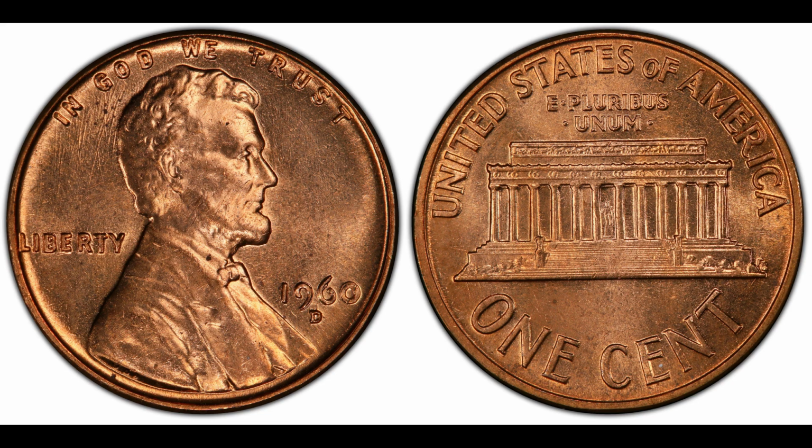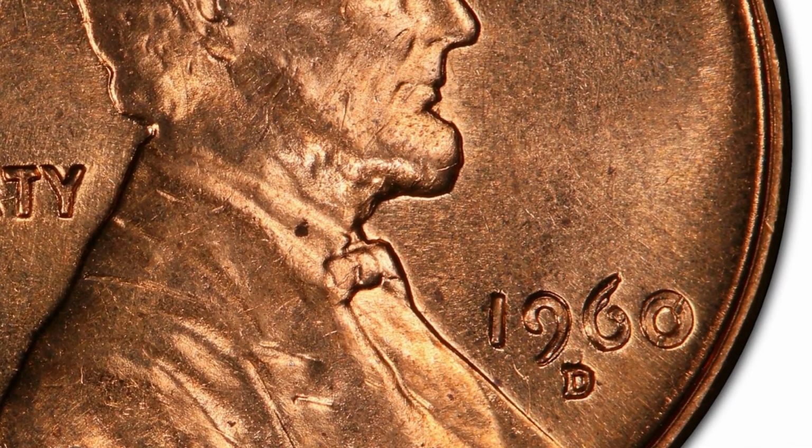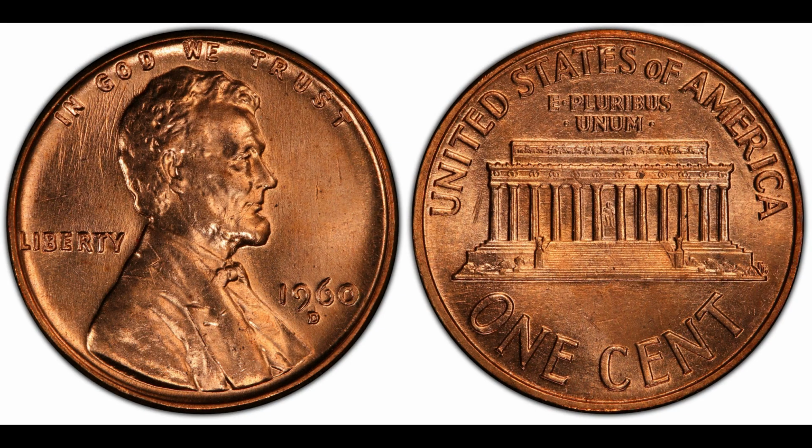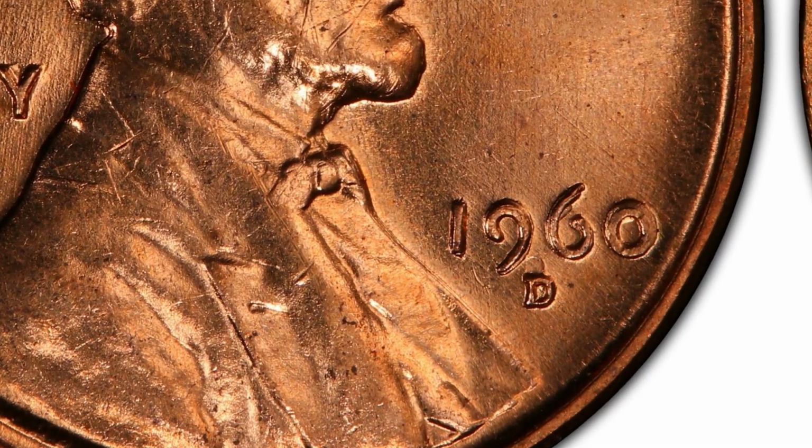And as I just said, here is the 1960. This is the D over D, but it's also the small over large date in the Cherry Picker's Guide. It's the FS-101. Now that's a double die obverse. In a Mint State 63, they go for about $125. A Mint State 65, $185.